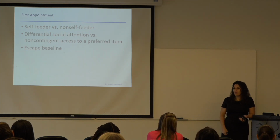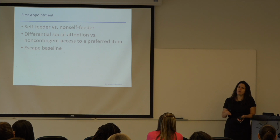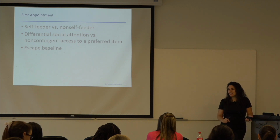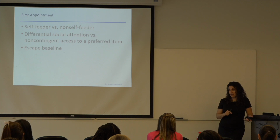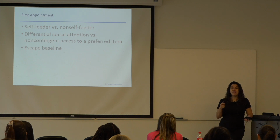Let's bring in a preferred item, right? My goal during the first session in the escape baseline is to really figure out where I can start with this kid. What is the easiest task that I can expect for this child? And then persist with that, because that's where escape extinction, the non-removal of the spoon, or the 4-step guided compliance comes into play. I know that once I put a task out there, I am going to persist. But what is the most reasonable task for this child?